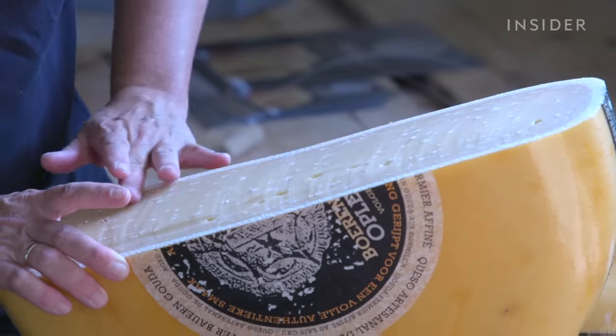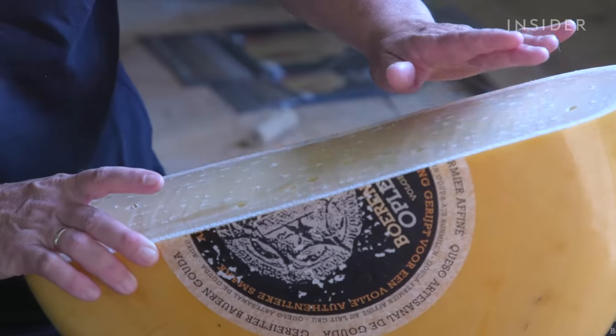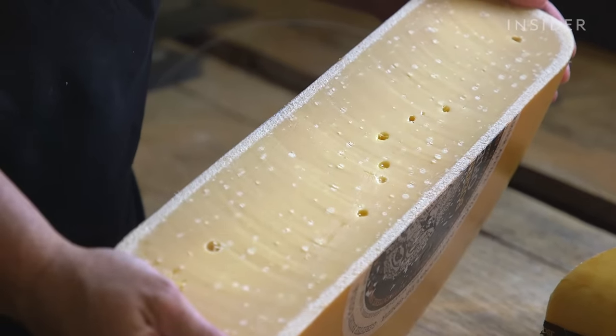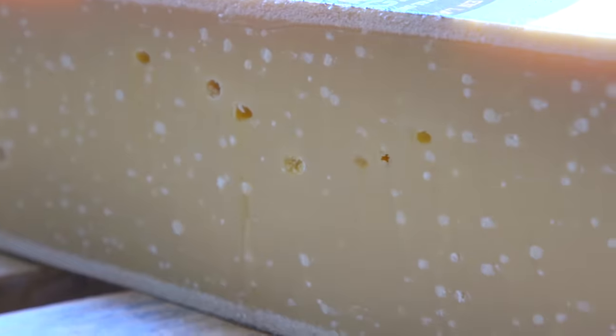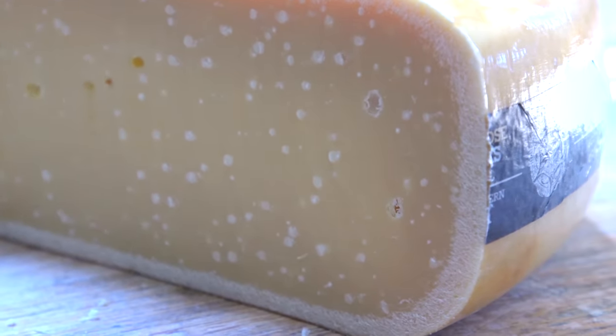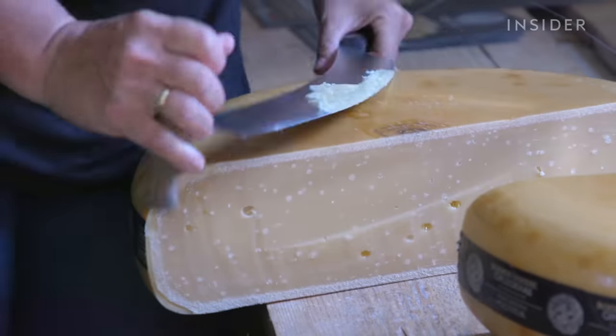Perfect. It looks perfect. Only a few small holes, so the cheese looks at you like eyes. Only a few. And you see the crystals. All the people think they are salty crystals, but they're protein crystals.